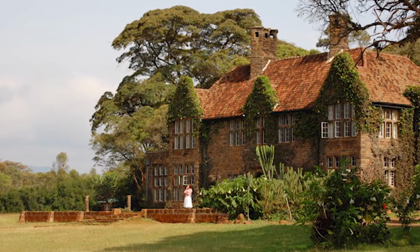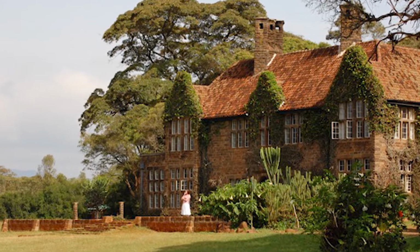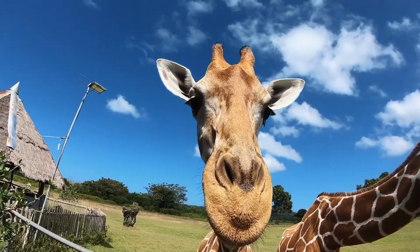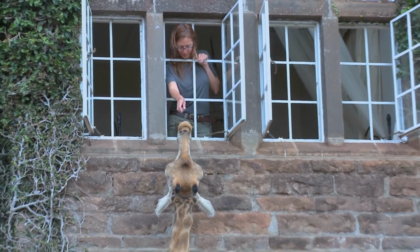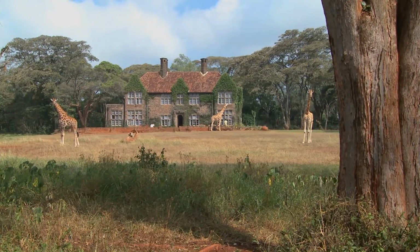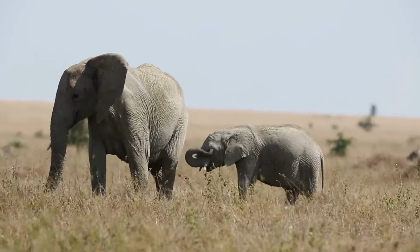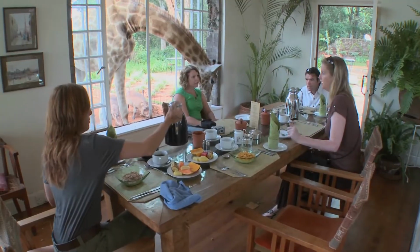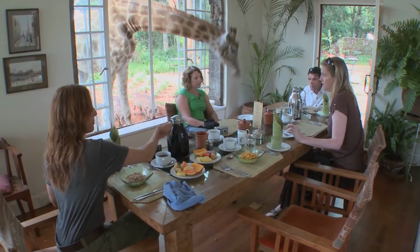The manor was actually converted into a hotel in 1983, and it's become one of the most unique hotels in all of the world. And on the off chance that you aren't a fan of giraffes, there is other native wildlife all around the area, including an elephant orphanage that you can go and visit and interact with those animals. Rooms start at $660 per night.